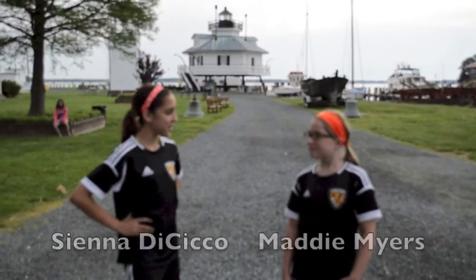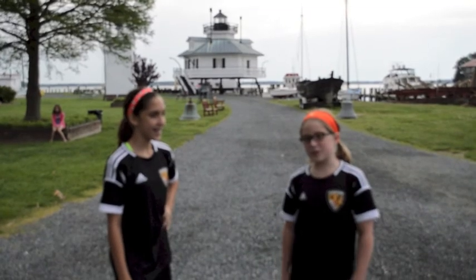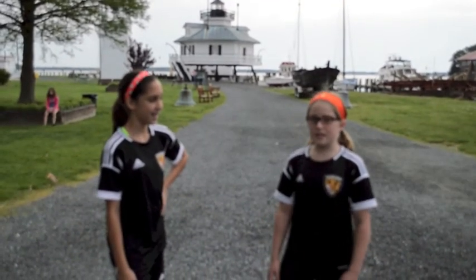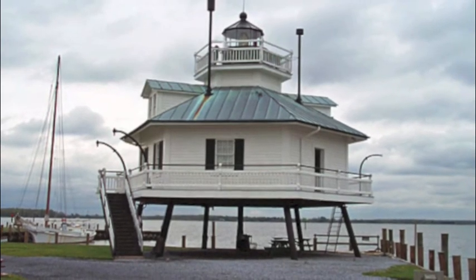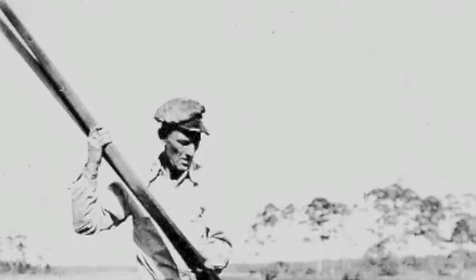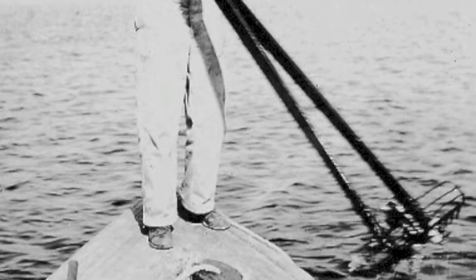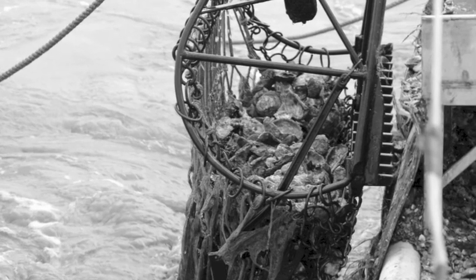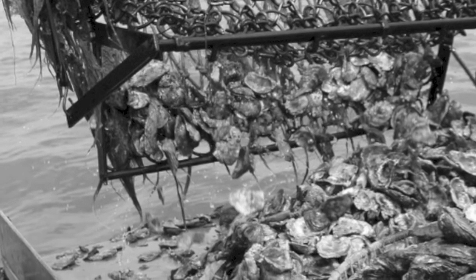Hey Maddie, why don't you tell us a little about this lighthouse behind us? Well, this lighthouse is the Hooper Strait Lighthouse, and it is one of 73 lighthouses on the Chesapeake Bay. We camped overnight at this historic lighthouse and learned a lot at the museum's exhibits and about the decline of the oyster population. In the 1700s, hand tongs were used to harvest oysters. In the 1800s, a dredge device was able to scoop up oysters by the hundreds of millions.